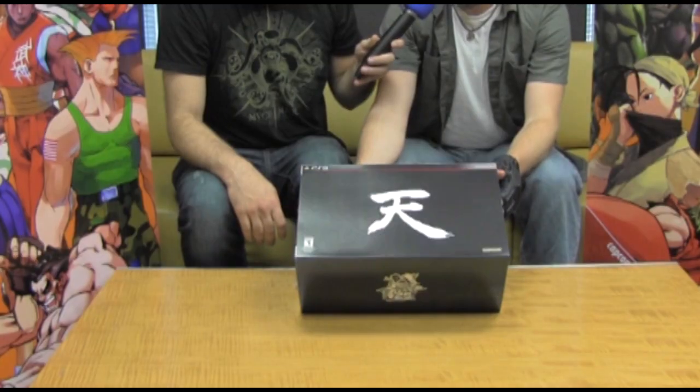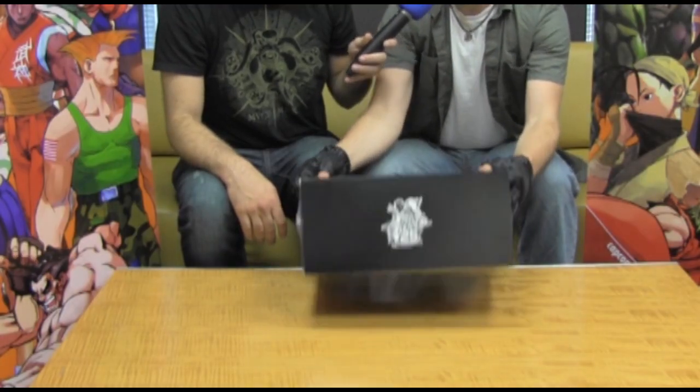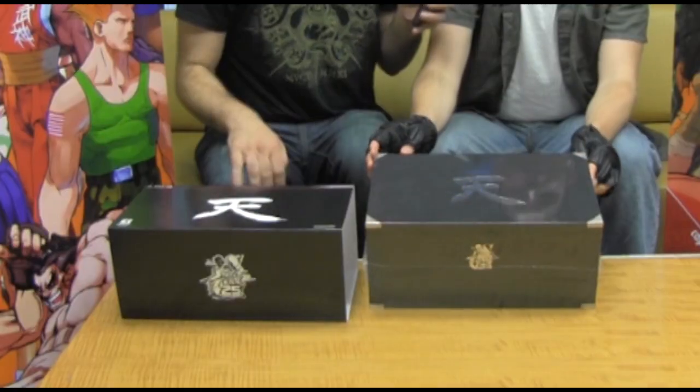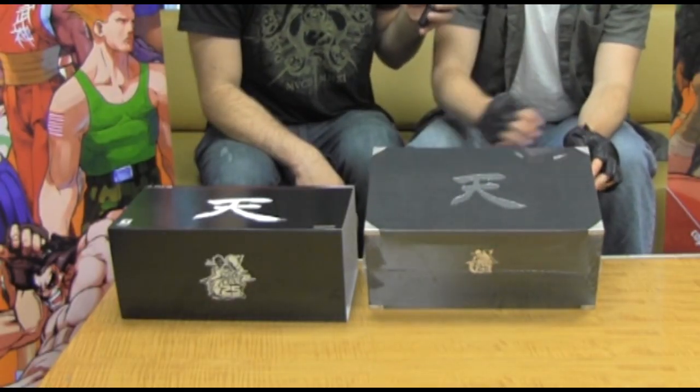I think so too. As you can see right here, basically this is just the outer sleeve. It has the nice little Ten symbol that Akuma has whenever he defeats an opponent. And then you have the Street Fighter 25th anniversary logo on the front. Slide this out, and it slides out really easily. And then you have another black box, and you get some little metal pieces on the corner. Much nicer, much better than this little low sleeve.